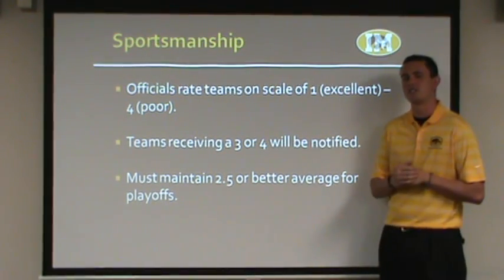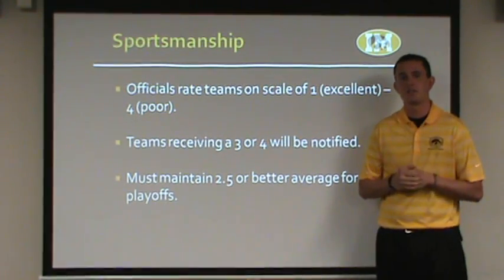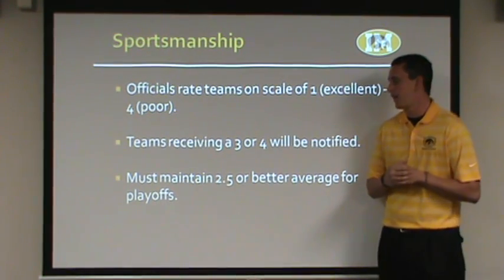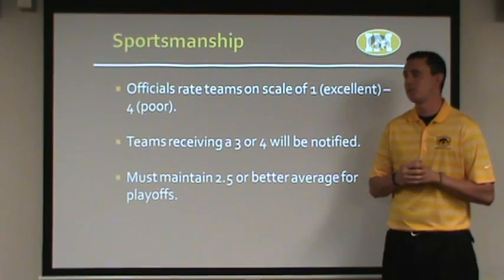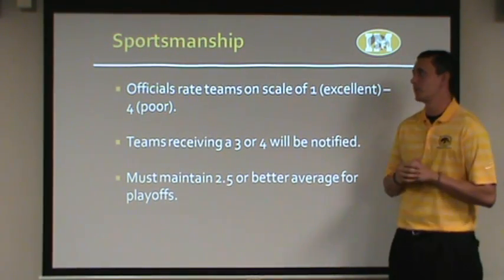You must maintain a 2.5 average or better to be eligible for the playoffs. So if you got a couple bad sportsmanship ratings and your average is not better than 2.5 after your 3 regular season games, you will not be eligible to participate in the playoffs regardless of your win-loss record.